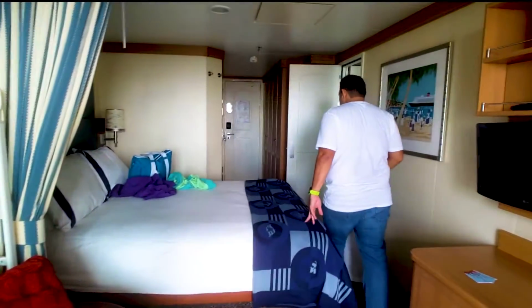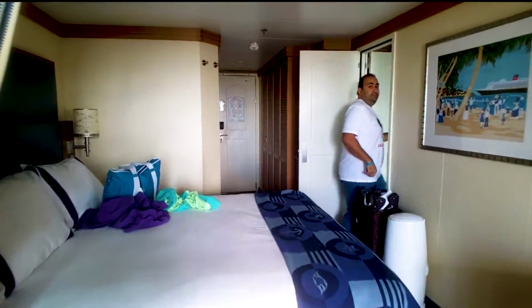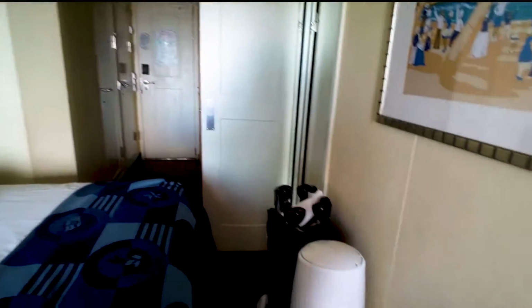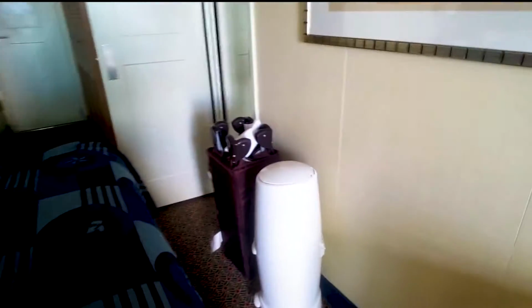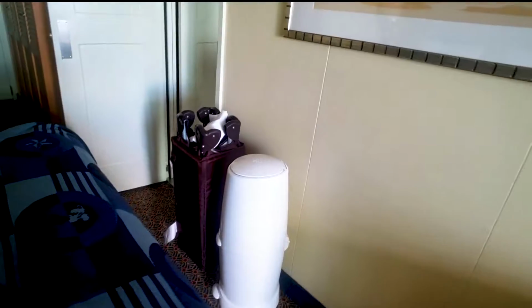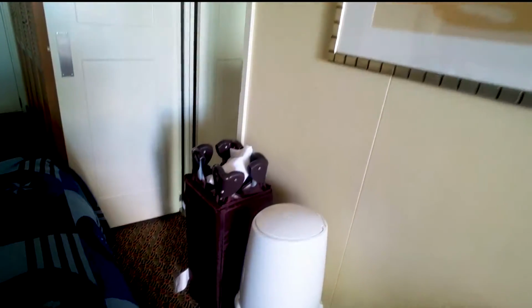Alright, so we're going to do a quick room tour and then we're going to go eat. I just wanted to give everybody a little room so you can see. What's really cool is that they actually put in our room, because I knew we had an infant, a diaper pail. Very cool, so we don't have to smell stinky diapers. And then also a pack and play, we did request that.